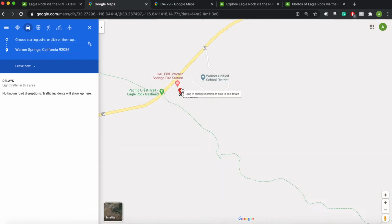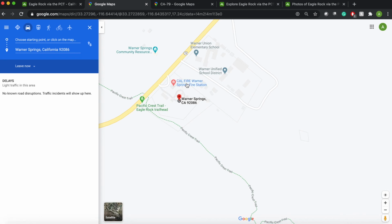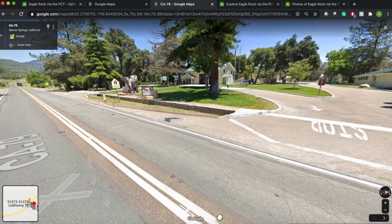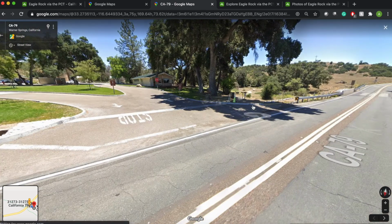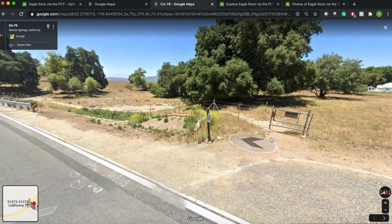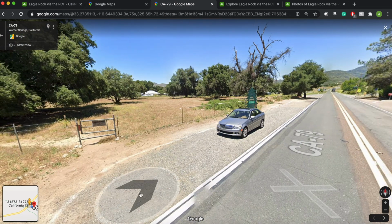And then it wasn't until I read a little bit more, I was able to get back, find the right location. Again, you want to make sure you park right in front of the CAL FIRE Warner Springs Fire Station. It's on the 79. So you see here this dirt path, and this is where you want to park. There's the fire station. The entrance for the trail is literally that piece right there. And then the PCT continues on this side, and this is really the parking. It's this dirt lot right here. So make sure you don't get lost.